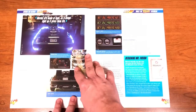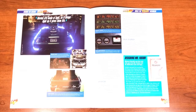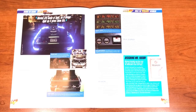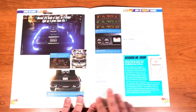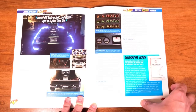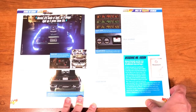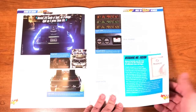And then talking about scavenging parts. Basically, they had to go out and they used parts that were readily available at the time. They had to create custom neons for the loops and stuff like that. Just talking about the lights with like the Christmas tree lights, saying that they had to be super bright LEDs because at the time you needed really super bright lights for them to show up on camera, for them to show up on film. Designing of Mr. Fusion here.